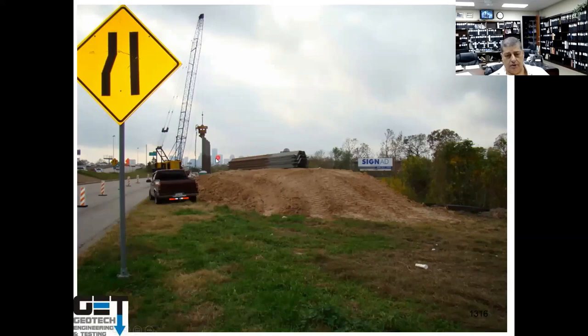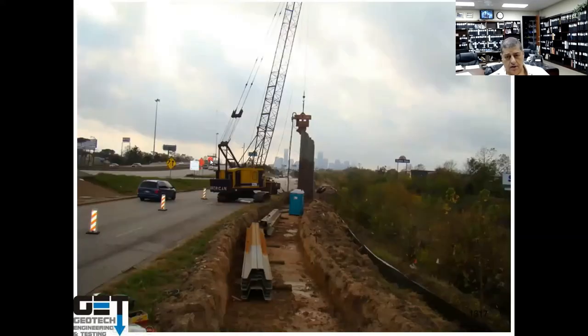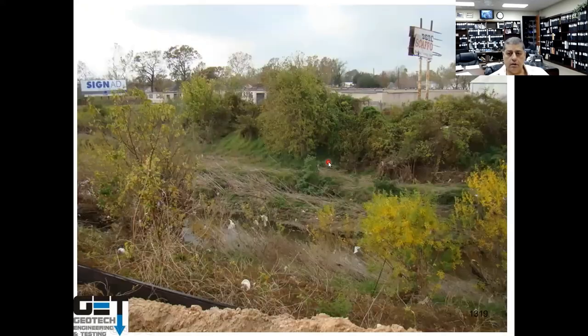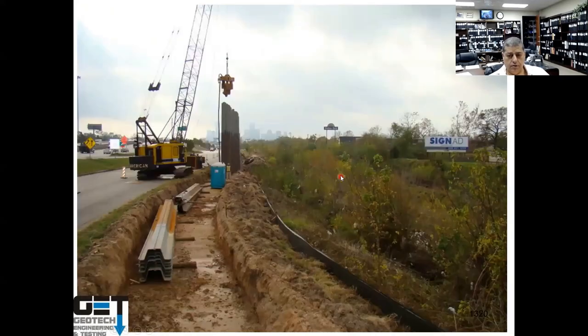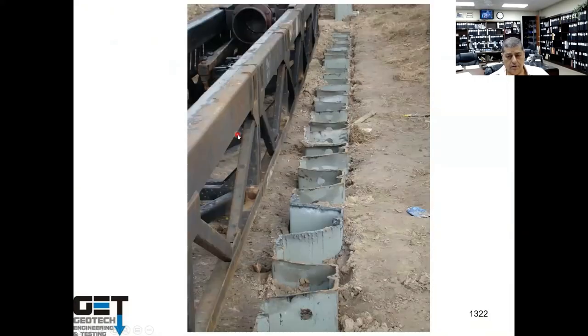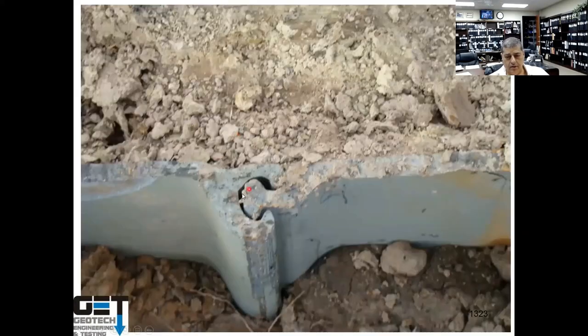This is downtown Houston, TxDOT. There's a big ditch over here. They want to protect it against failure, so they drop some sheet piling in there with a vibratory hammer. This is the ditch. You drive this thing. It's a male and female connection.